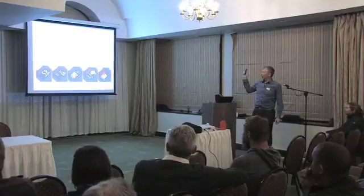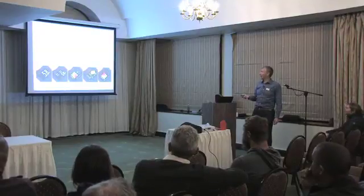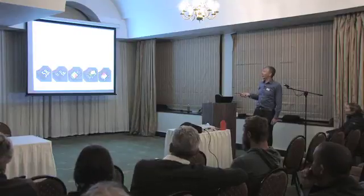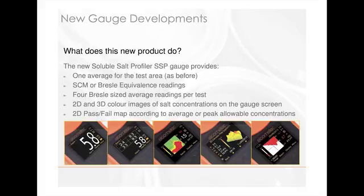But the interesting stuff, and I'll show a couple more illustrations of this in a second, is that we start with a typical value of an average, just like we did before. And then we break it down into these 4 individual Bresle patch-sized areas that appear on that test area. So in other words, the top left corner we pretend is a mini Bresle patch, or an actual Bresle patch. The top right the same, the bottom right, the bottom left. So we create average values as if you were to put 4 Bresle patches over that test area.